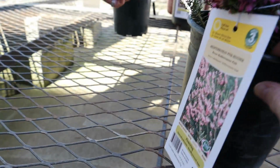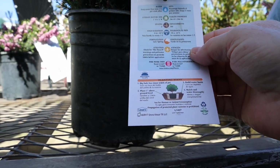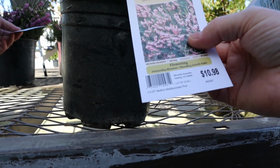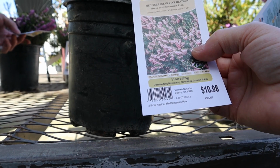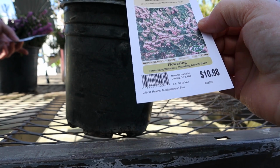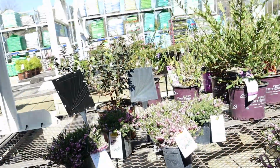And grow them together. Average mature size is 1 foot high, 2 foot width. No, that's planting. It's like, how big do they get? Average mature size is 1 foot high and 2 feet wide. Okay, that's pretty.